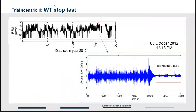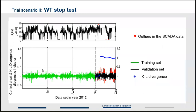The second trial scenario is connected to the scheduled stop test of the wind turbine, and this is identified to be the 5th of October 2012, the marked time slot here for the part structure. What is interesting here, I took a smaller time scale, just of 4 months or so, because this event was in a short time. If I used longer time scales here, this was lost in the data, because it's a very short occurrence. So in order to see how these measures will react, I used only 4 months.